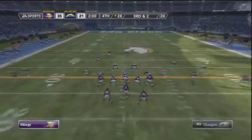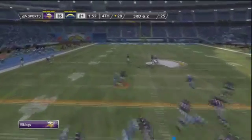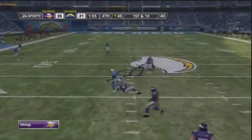Defense is going to have to play great in these last couple of minutes to win this game. McNabb back to pass, 3rd and 2. That'll be a 1st down over the middle to Adrian Peterson.